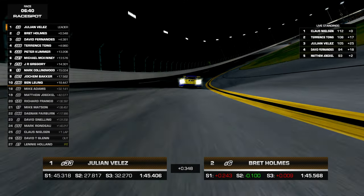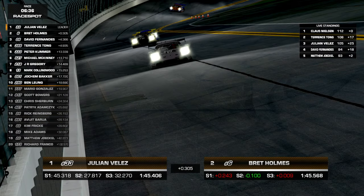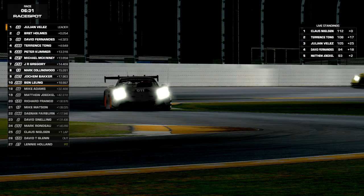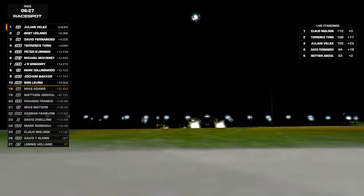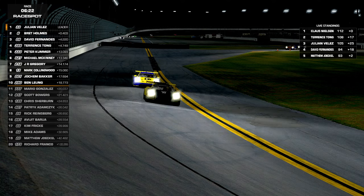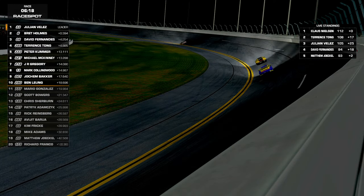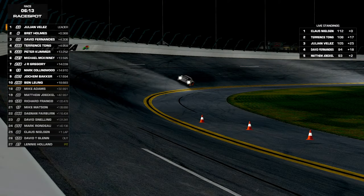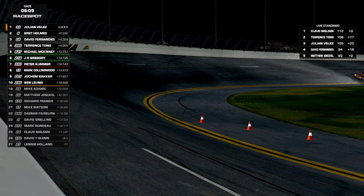Watching from on board Velez, I wonder if this is also maybe Julian trying to break the slipstream a little bit, but this time it doesn't work because Brett follows him down into the inside and then all the way back to the outside, because anything he can do to try and prevent Brett from getting close enough to use that slipstream would probably behoove him. Indeed it would. Oh man, this is really crunch time, isn't it, right at the end of the race.